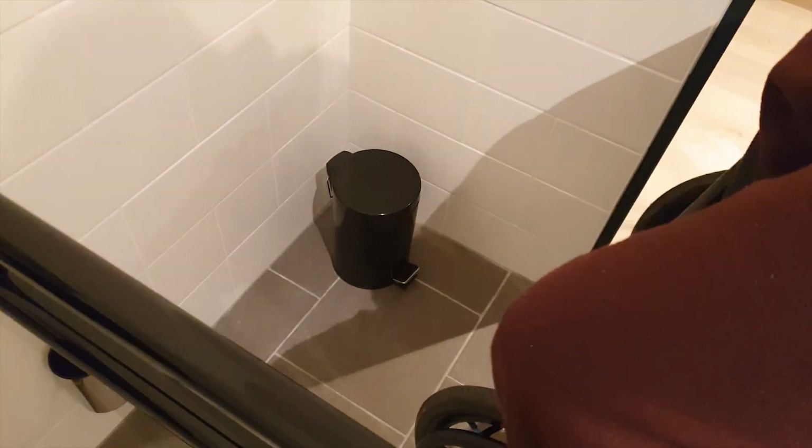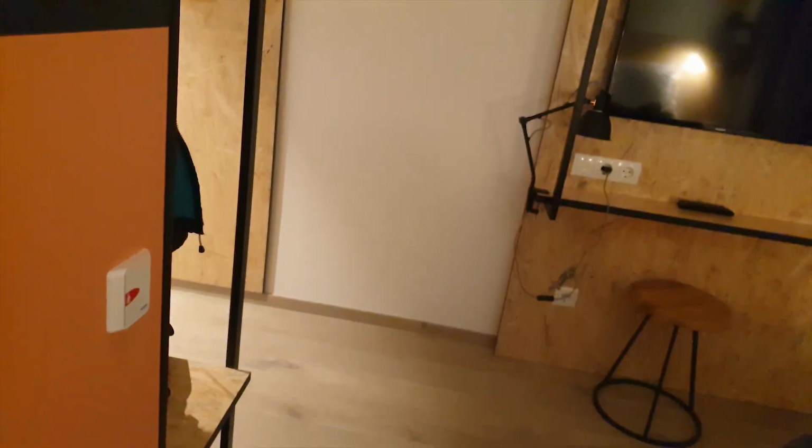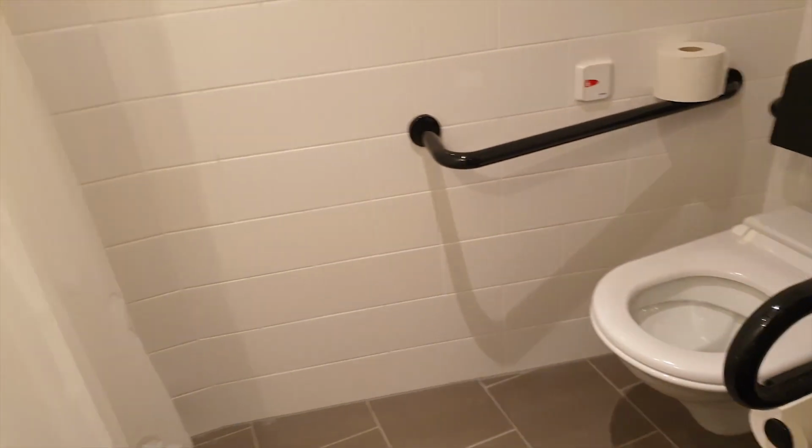Unfortunately, the bin was a foot pedal bin, which is not suitable for a paraplegic to be able to use. There was an emergency alarm in both the bathroom and the bedroom. Unfortunately, the one in the bathroom was a little too easy to accidentally set off. The bedroom area itself was not that spacious, but there was just about enough room down the side of the bed so that Craig could transfer from the wheelchair into the bed.